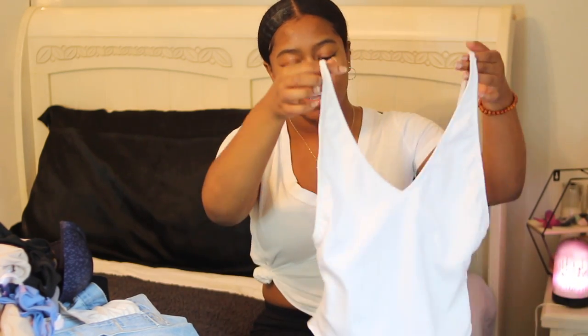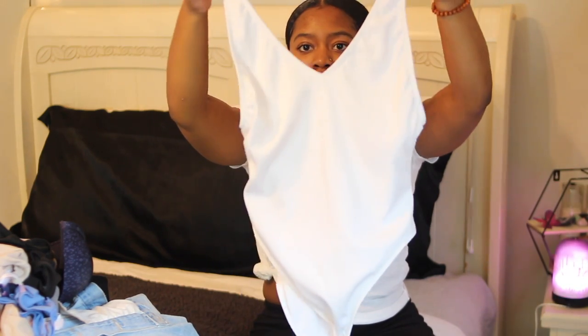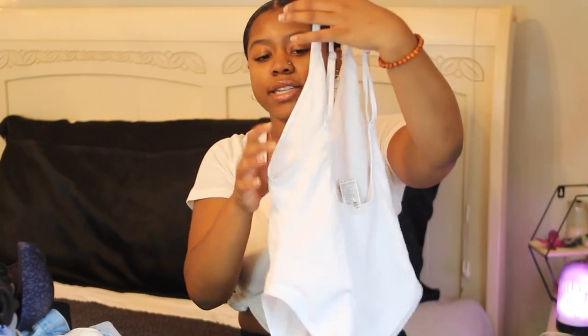And so now I'm gonna show you guys my swimsuits. Since this is a family vacation, we're gonna keep it a little PG. So I'll be wearing this one suit right here. I got this from Forever 21. And just a simple one piece with low cut sides, and it's cute because I have a tattoo right on my side so you can see it.